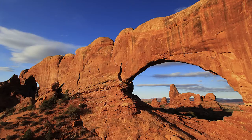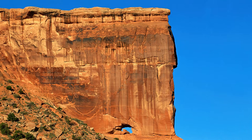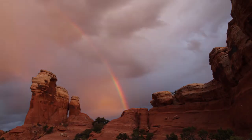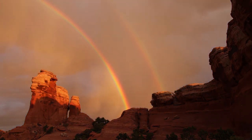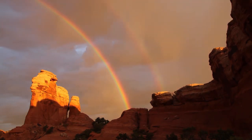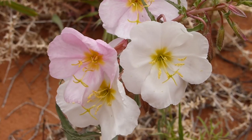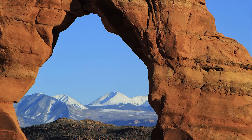The scenery of Arches is always there, but late March through April are the best weeks for photography. This is when spring storms often bring dramatic light, and the park isn't as crowded then as during the hot summer months. And there's a few bonuses. Wildflower blooms are possible, plus there's snow on the LaSalle Mountains in the distance.